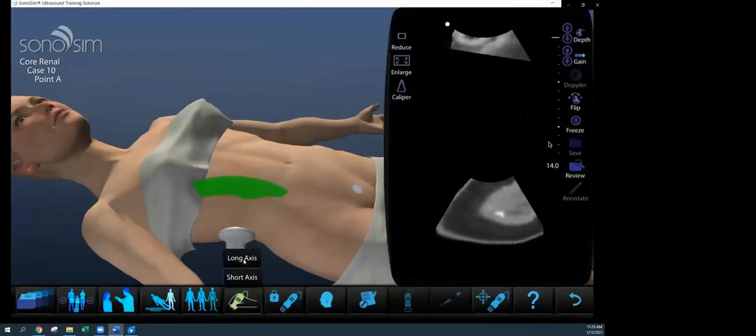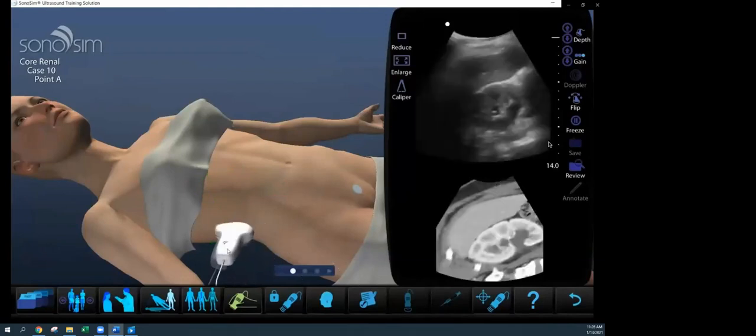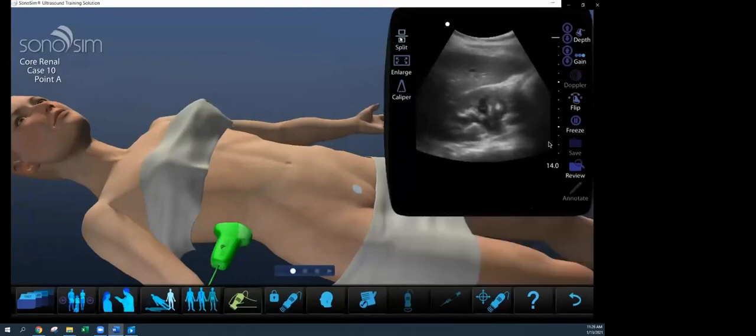I may not know how to get a long axis view of the kidney. What SonoSim provides is a probe guide. If you align it, it gives you a chime and a green signal, and this tells you that you've gotten a long axis image that correlates with what our expert thought was the optimal image view.